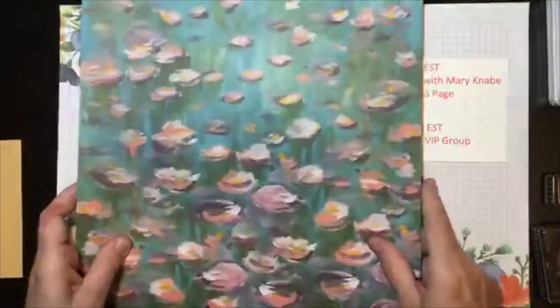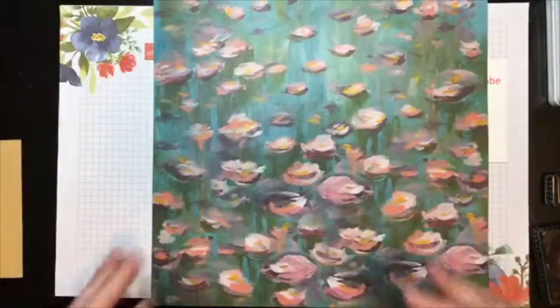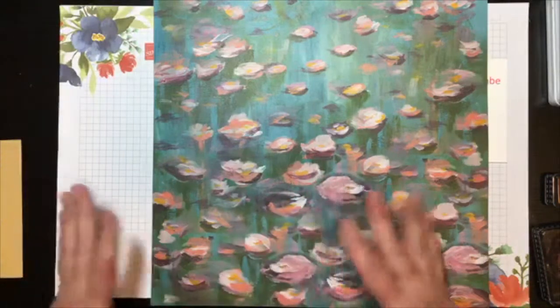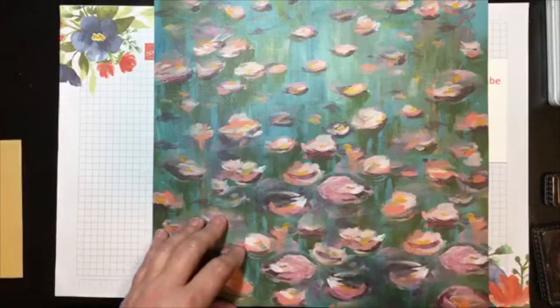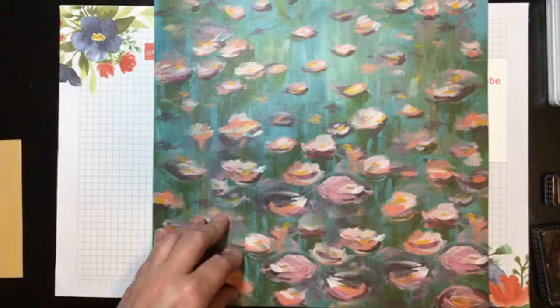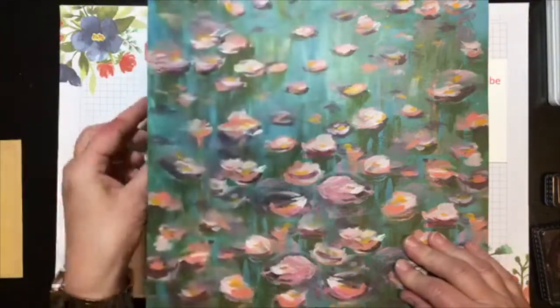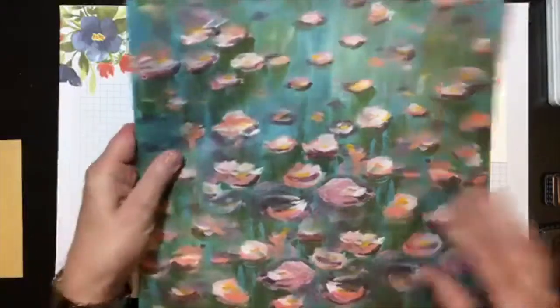So a little bit of background about the Perennial Essence Designer Series paper. One of the Stampin' Up! design artists spent some time last year going to various art museums to be inspired, came back to Stampin' Up! and literally painted all these images. To me, they have a sort of Monet look, which I've always liked. So this is really appealing to me.